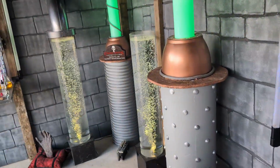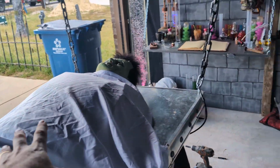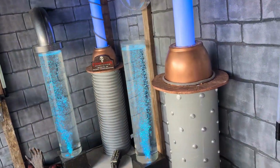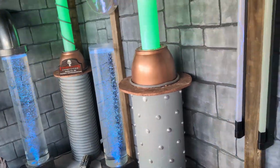We moved the tubes over, so these used to be on the other side of the slab, and we moved them over there, flanking the electrical area and the tube, the bubbles and everything, and the award. That's not going to be out here when we're open though.